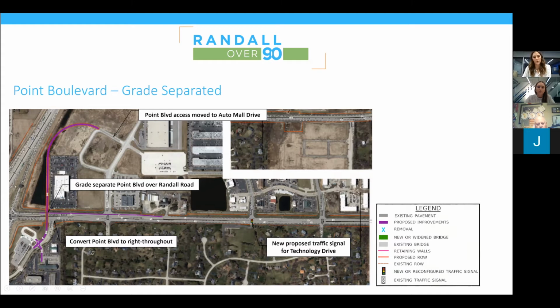And again, the goal of this one is to improve the efficiency along Randall Road here by limiting those closely spaced intersections. But again, you would still be able to provide access to that PACE bus.